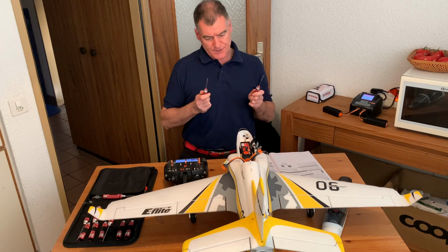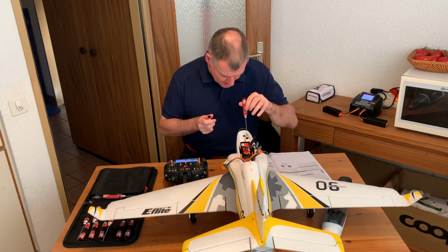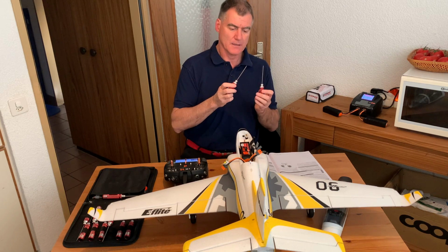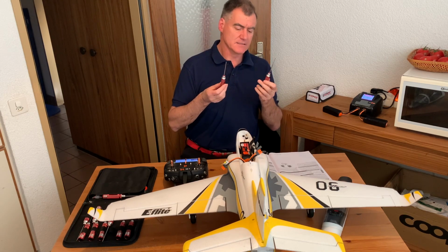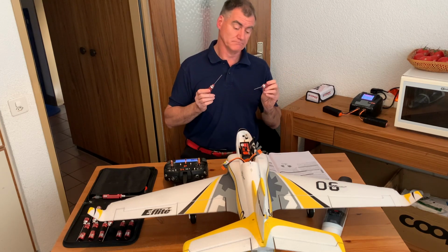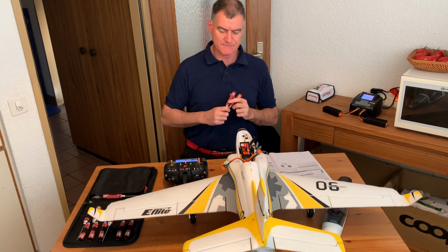Okay, to wrap up the assembly process, we only needed 2 tools, 2 screwdrivers, 1.5mm for the steering wheel here, and for all other screws, a 2mm screwdriver. And these 2 screwdrivers, they are hexagonal screwdrivers, meaning here you have 6 sides, you have a hexagon. These are hex screwdrivers, one of 2mm and the other one 1.5mm. You don't need anything more to assemble this model. Quite nice. Okay, then let's see how to set up the whole thing, transmitter and receiver.